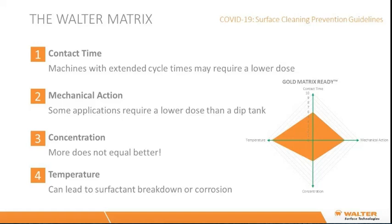So I have an example here of one of our products called Gold Matrix Ready, and you can see how it fits in this matrix. For mechanical action, you can use it for a lot of different cleaning methods, so we have a level 7 for mechanical action. Concentration, it is ready to use, so it's not as concentrated as a dilutable product. Temperature, you can have it heated all the way to 90 degrees Celsius, so that's almost the max. And then for contact time, this is really up to you and depends on the contaminant. Whether you have something tougher to clean that's going to need a little more soaking time to get disintegrated and dissolved, or something you can just spray and wipe within 10 seconds.